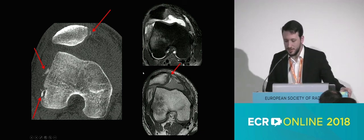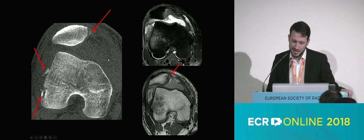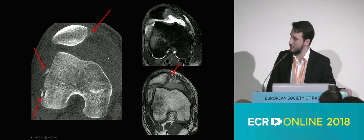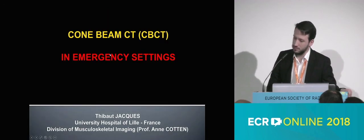So the second point I wanted to underline is that thanks to the low dose, maybe we will have more patients imaged, and it's going to be helpful for them.